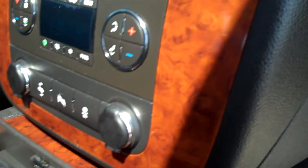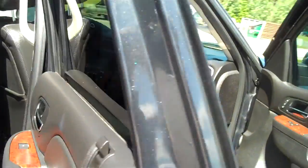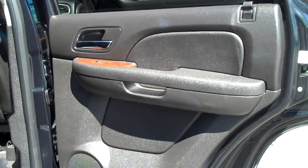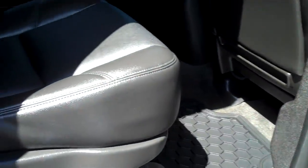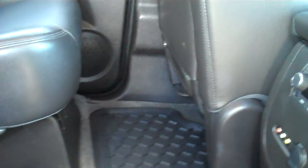The information display, climate control, all that looks really good. There is a little blemish there on the interior. Alright, continuing around to the passenger door in the rear. Here's the door panel itself. Again, looks really good. Carpet's good in here. It's got some floor mats. Looks in pretty good condition for a 2012.